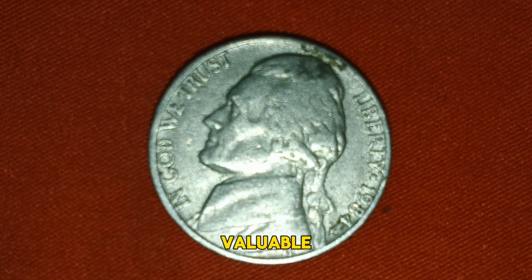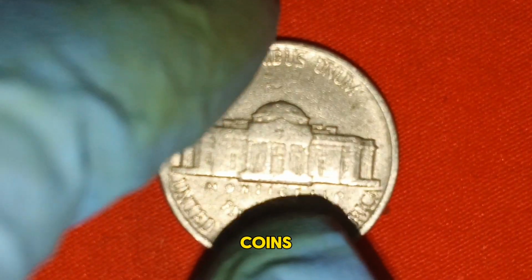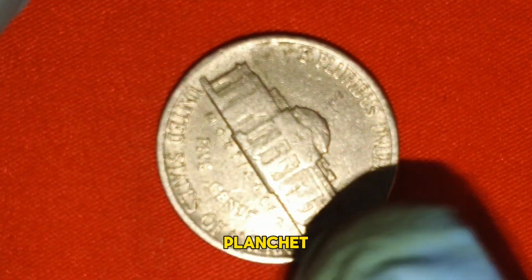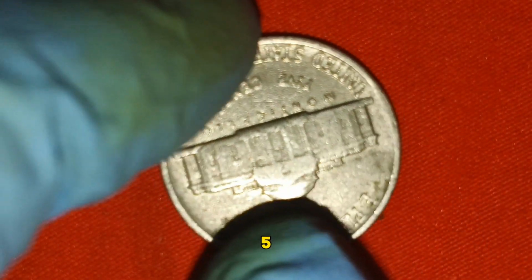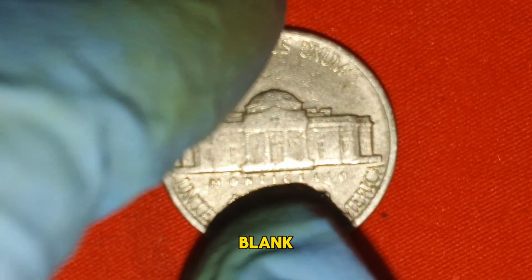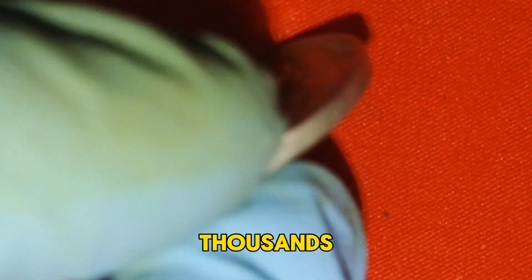That's not to say valuable nickels don't exist. They absolutely do, especially error coins. For example, there are known Jefferson nickels struck on the wrong planchet. That means instead of being struck on a 5-cent blank, they were struck on a dime blank or even a foreign coin blank. Those kinds of mint errors are rare and can be worth hundreds or even thousands of dollars depending on the details.